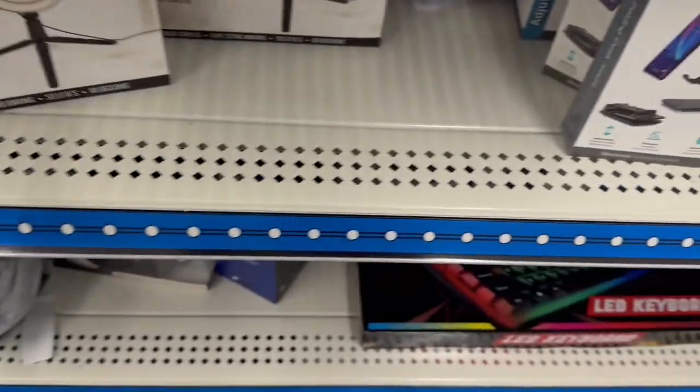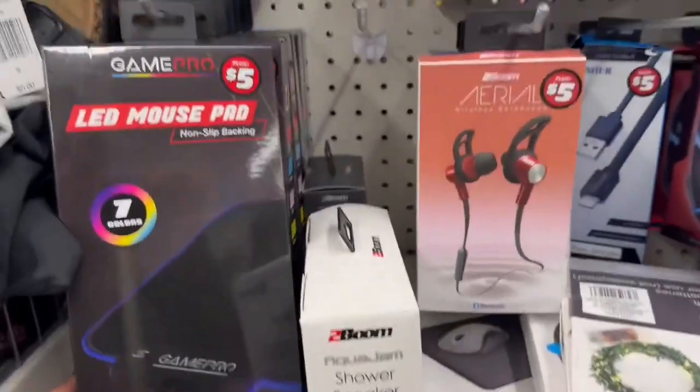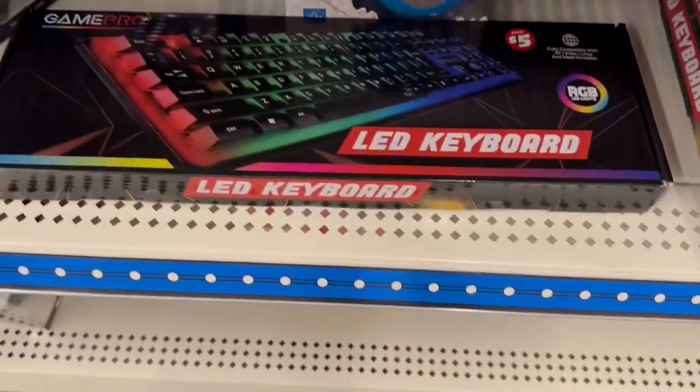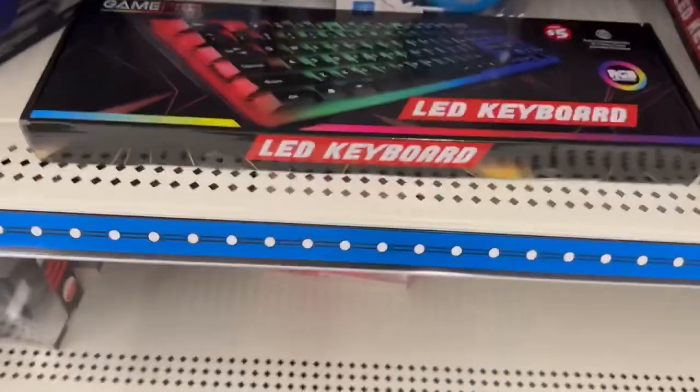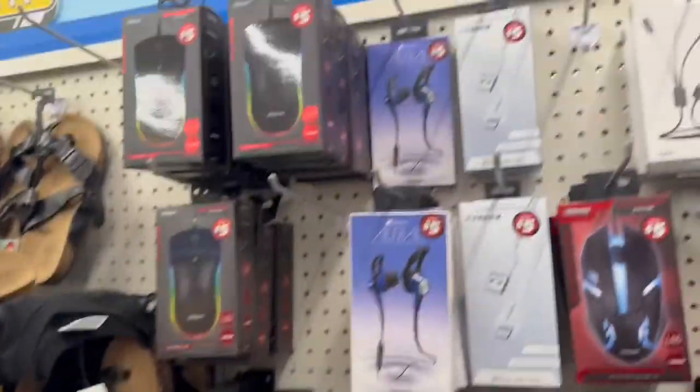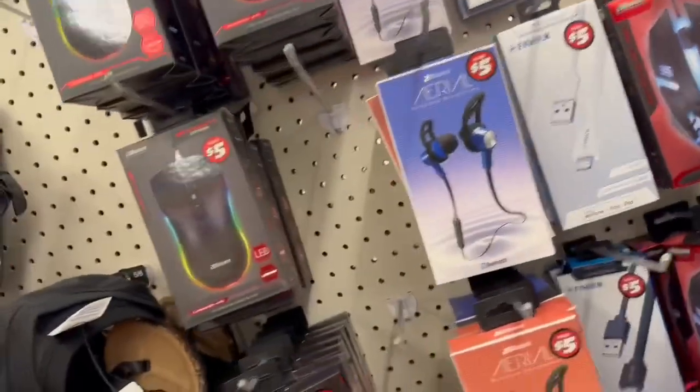Amazing Spider-Man. Mickey Mouse, Baby Yoda, a gaming mouse pad, and mouse. Oh, and they have a keyboard. So if you had a kid that's into gaming, that'd be a nice gift. Put the three of those together, boom, boom, boom. $15, yeah, we winning. I'm telling you, this is a place to go for gifts, especially in the $3, $5 section.